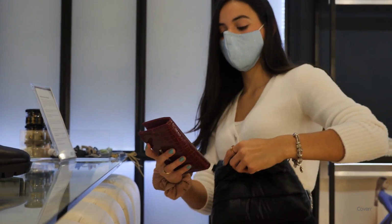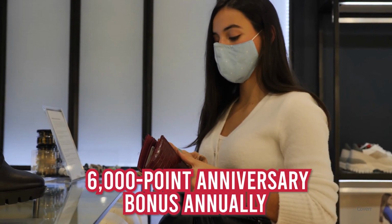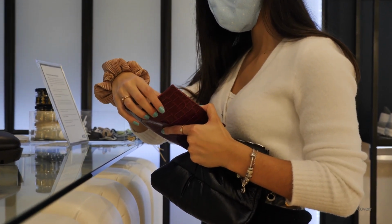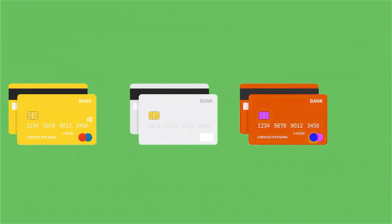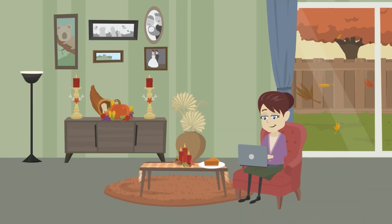There are additional methods to earn points with this card as well, such as getting a 6,000 point anniversary bonus annually, earning up to 100,000 points annually when you refer friends who register a card account, and adding free staff cards to maximize their spending to earn more points. You can easily amass a sizable number of points annually by combining the points you earn as a card holder with the points you can earn through the Southwest Rewards program.